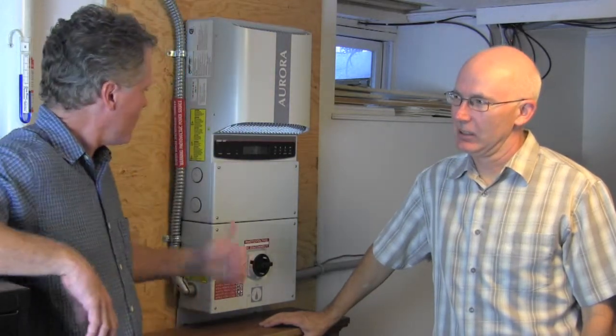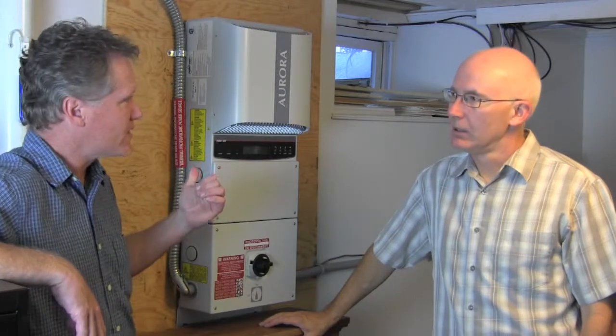Well, let's take a look downstairs in the basement. Take a look at the system down there. All right, we're downstairs in Don's basement. This is one of the favorite places for home inspectors to be. And he's in the midst of redoing an office space down here. But tell us about what's going on with this part of the system, Don.